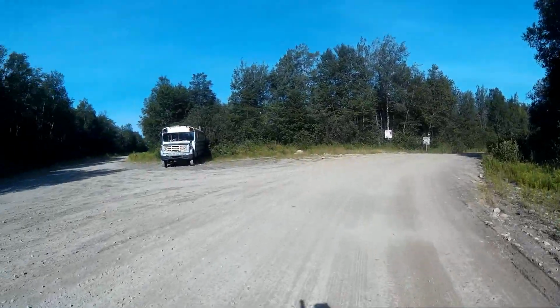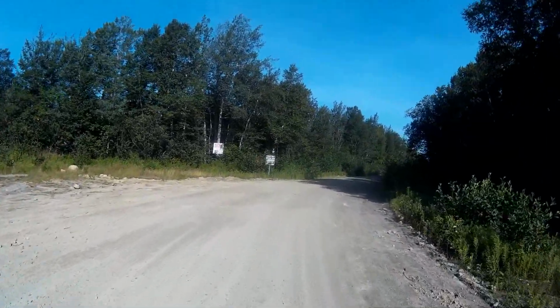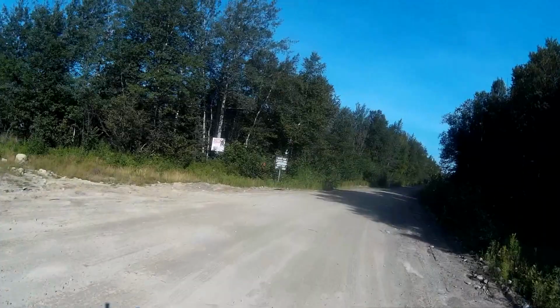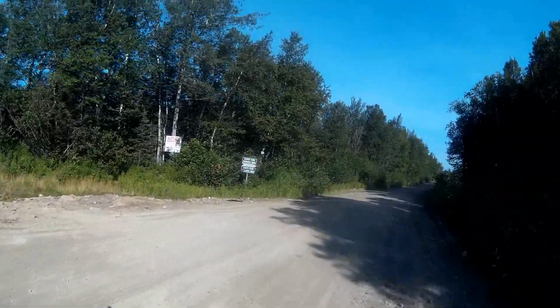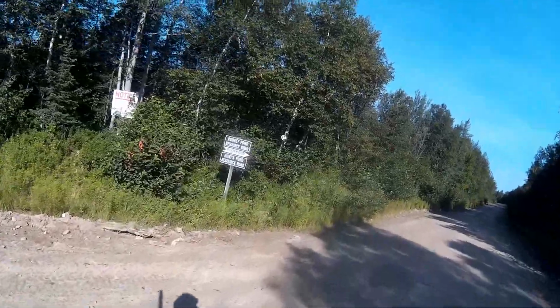So here we come up to the Rodney Pond turnoff. The Rodney Pond Resource Road, sign right there. Glenwood ATV Trail and Hunts Pond Reserve Road.